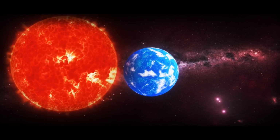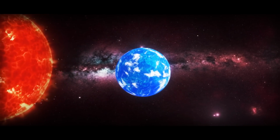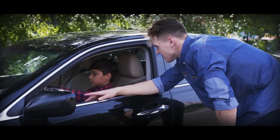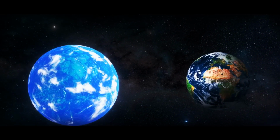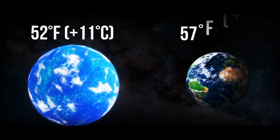The planet is quite close to its star and is in a habitable zone. 1 year there lasts 190 days. Imagine going to elementary school and already getting a driver's license. It's almost 2 times larger than the Earth. The average temperature there is 52 degrees Fahrenheit, which is slightly less than ours, 57.